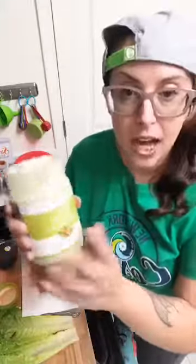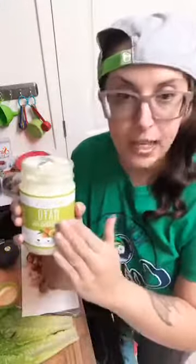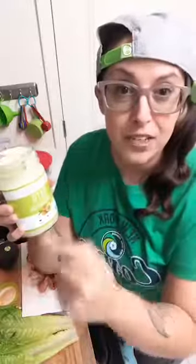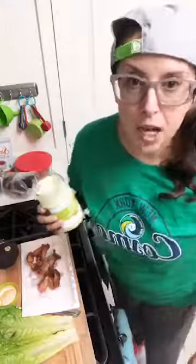So yes, and this one is the avocado mayo, Ann, but they have different flavors. So you can just get the same brand, just a different flavor. And then you don't have to worry about having the avocado oil in there.